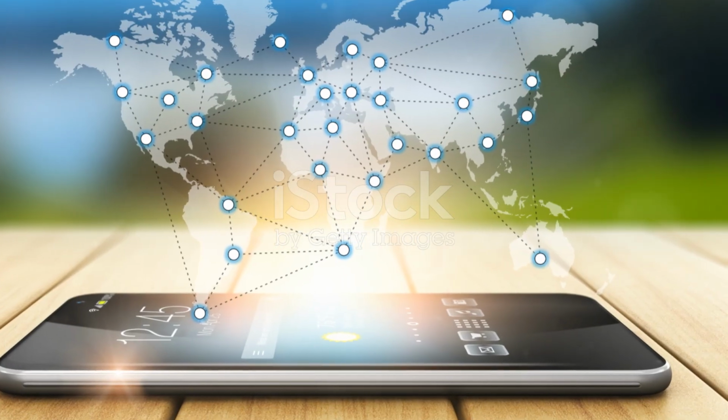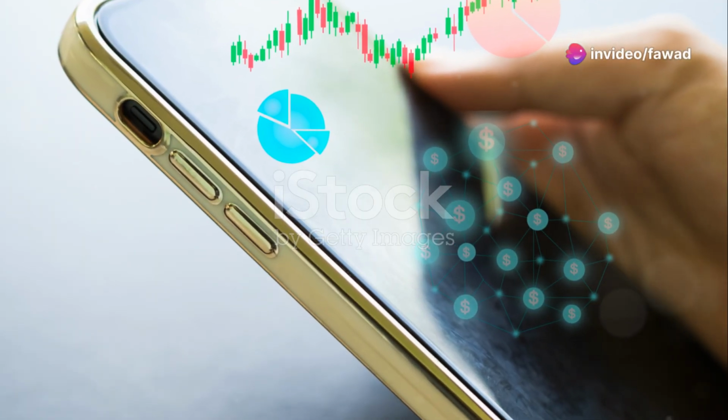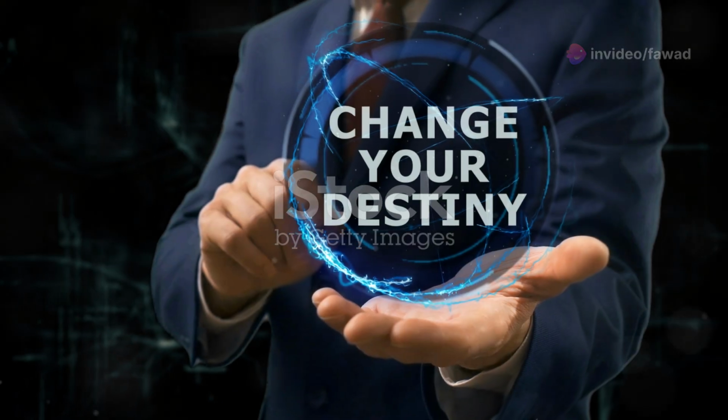The potential of holograms is mind-blowing. They could revolutionize how we see and interact with the world around us. So, next time you spot a hologram, remember, you're witnessing the future of visual experiences.